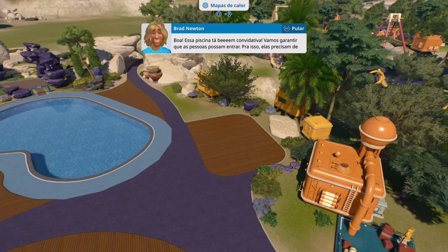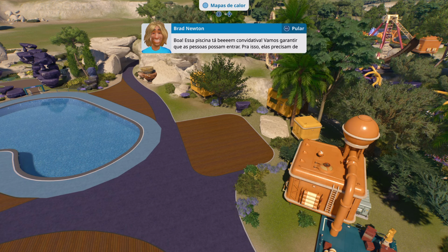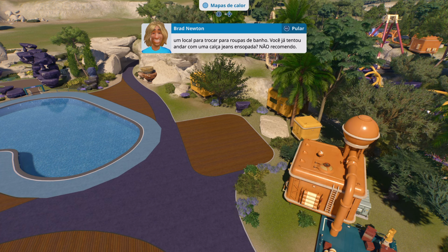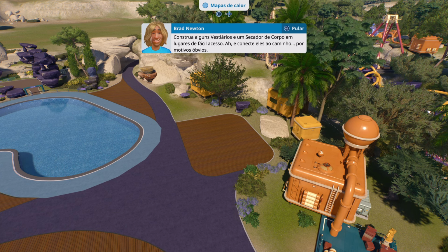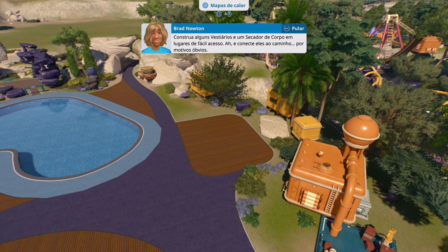Nice! That's a pretty enticing pool. So, we want to make sure people can actually swim in it. To do that, we'll need to give them a place to get changed into their swimwear. Have you ever walked around in wet denim? I do not recommend it. Build some changing rooms and a body dryer in a place that's easy to access. Oh, and make sure it's connected to a path, for obvious reasons.